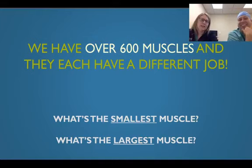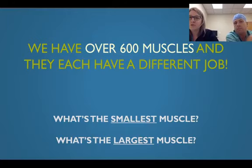And the reason there's not an exact number is because there's some muscles that some people have and some people don't have. We might talk about that a little bit later. But there's one in particular that we deal with from an orthopedic standpoint that some people have and some people don't have in their forearm.